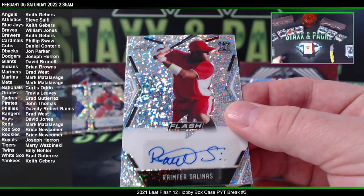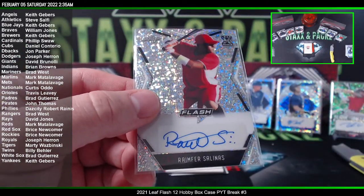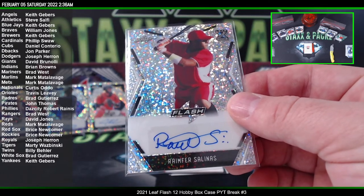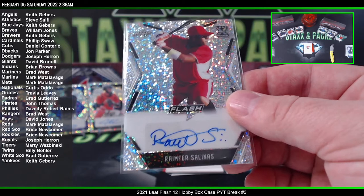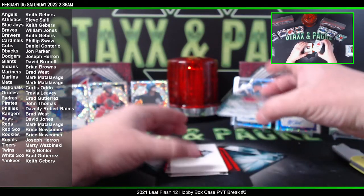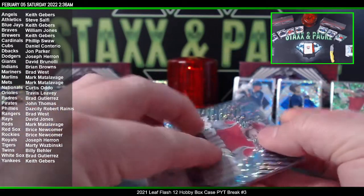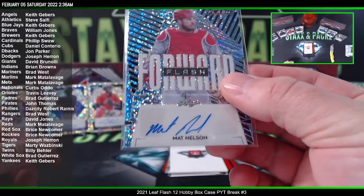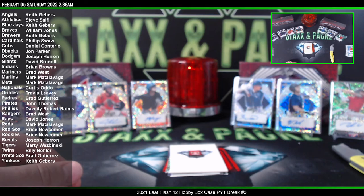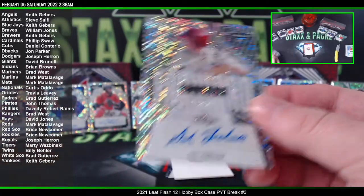Rainfer Salinas, base auto. The Yankees, that's going to be Keith G. For the Reds, another aqua here. Flash forward. Matt Nelson. 2 out of 50. The Reds are Mark M. For the Brew Crew, Sal Frelick. Flash forward. Keith G.